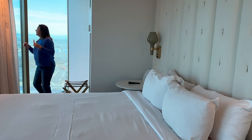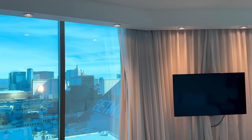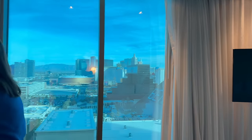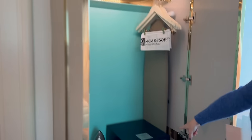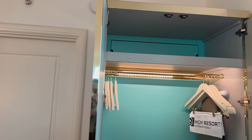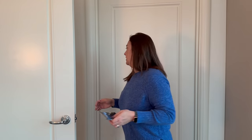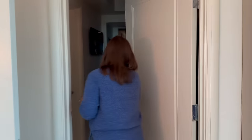The bed itself is really cool. I like the opening. You want to go in the restroom? Let's check it out. Oh, that's nice. There's your safe, your iron, your ironing board, and some extra little storage. It's a nice little closet. I agree, I like the setup. I don't love the colors, it's just too bland for me. But I do like the way it's separated from your living area.